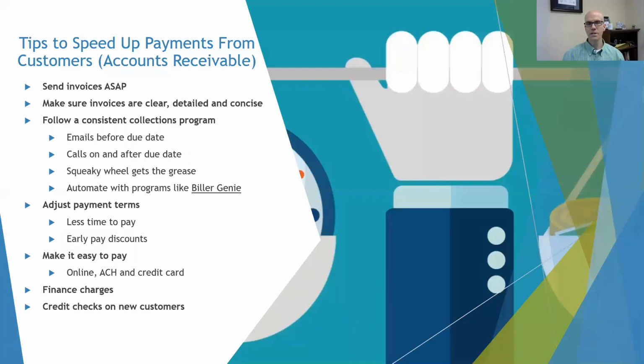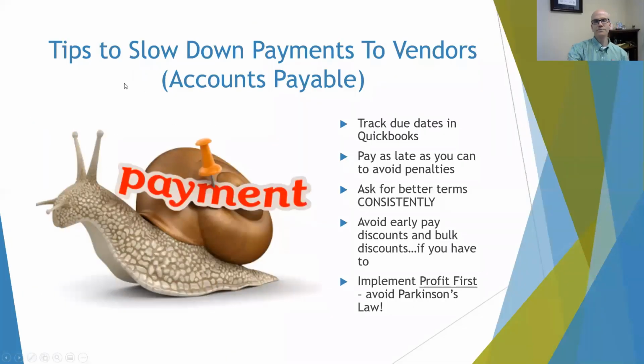Okay? All right, so let's move on to accounts payable. So I've got a picture of a snail here and a payment. And the goal here with accounts payable is to take as long as we can to pay our vendors, okay? Now, here's how you're gonna do this. And this takes some judgment and it takes some playing around with.